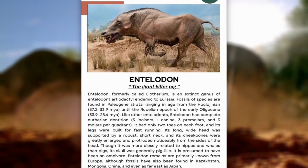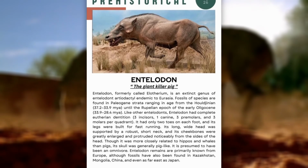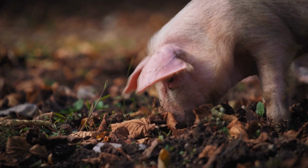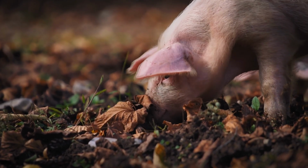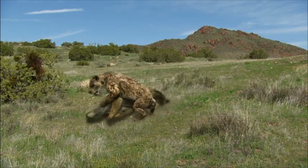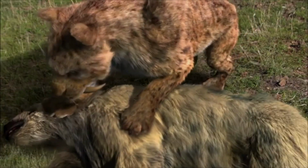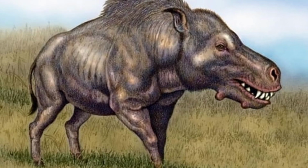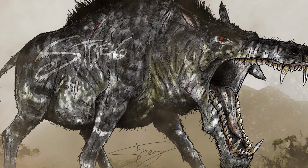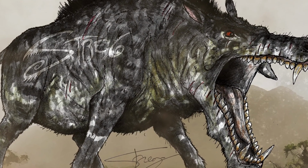So, the related genera discovered were grouped together in the family Entelodontidae, and this now contains 8 or 9 more of them, all of which were once thought to be some kind of primitive pig. But as we'll discover shortly, the Entelodontidae family has its roots in a completely different group of ungulates. Before we disclose what that is, let's lay out the clues as they stand.